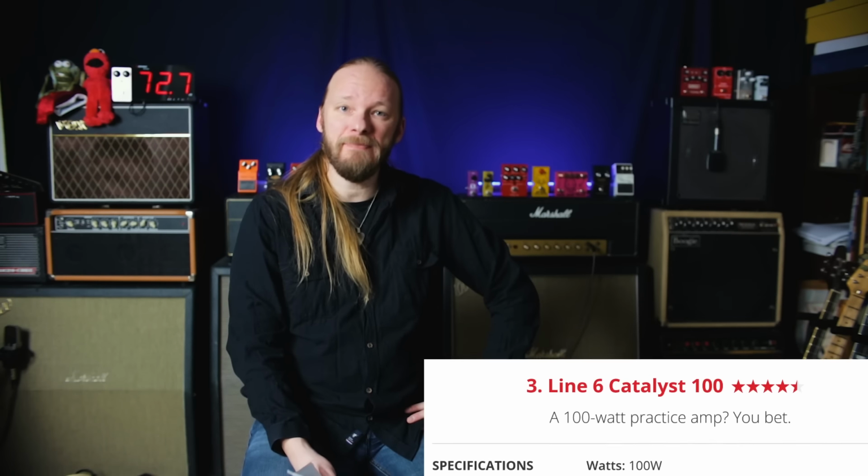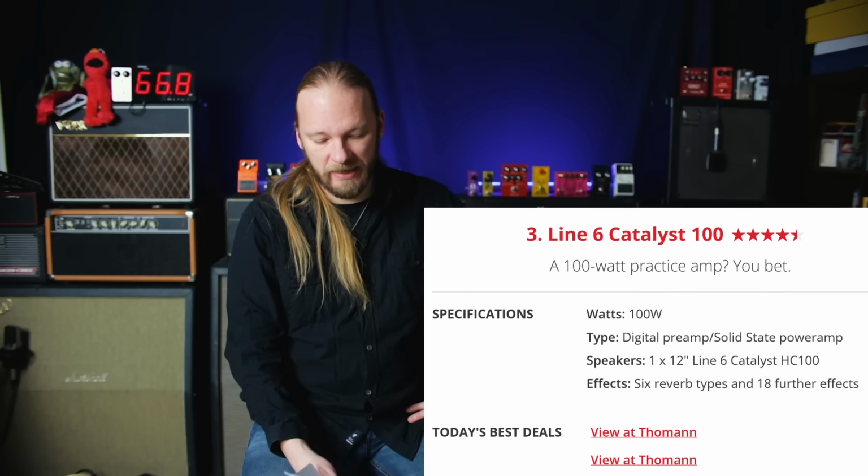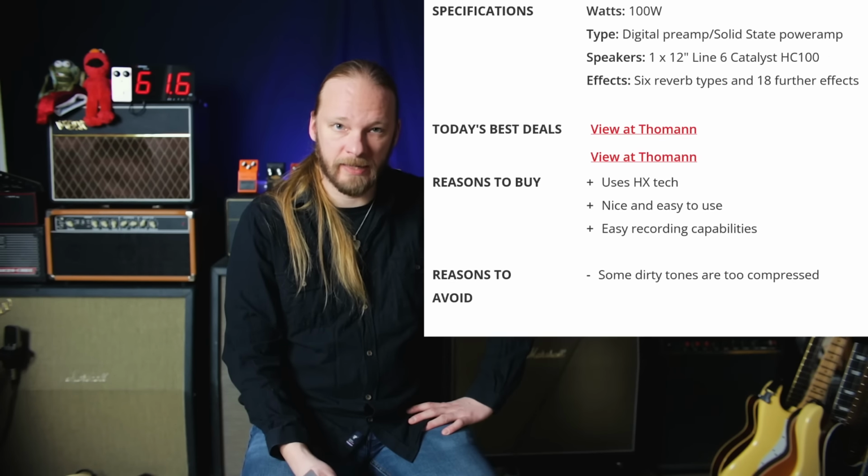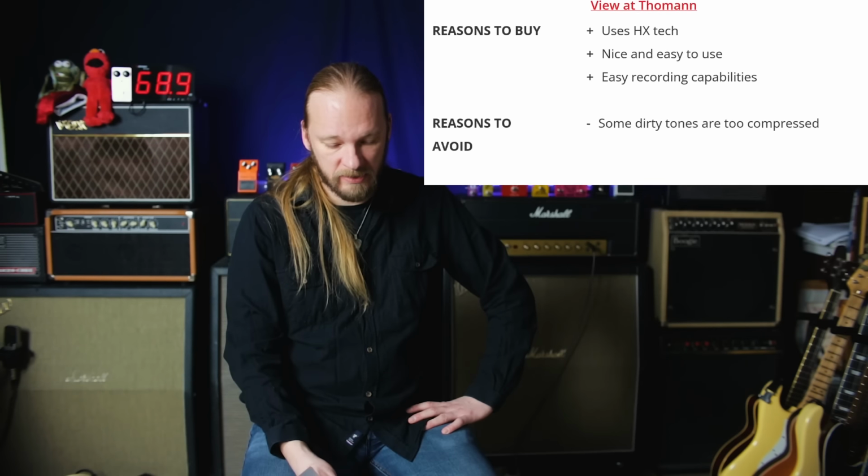And now we get to the really confusing section of this list. We have 3 amps, and I agree with one of them. But number 3, I just find it baffling. Best for volume. Line 6 Catalyst 100. A 100 watt practice amp? You bet. Reasons to buy: uses HX Tech, nice and easy to use, easy recording capabilities. Reasons to avoid: some dirty tones are too compressed.